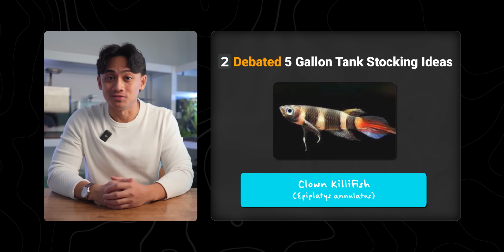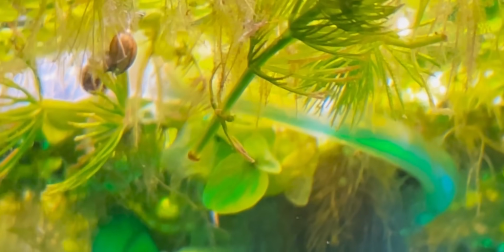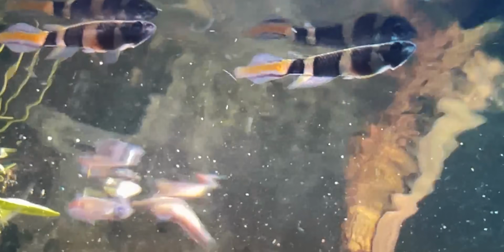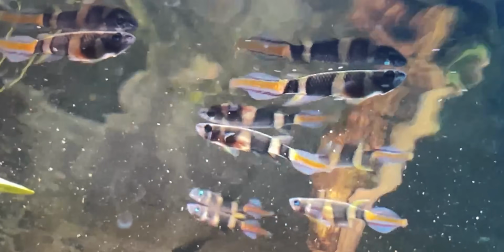Next, clown killifish. They're calm, tiny surface dwellers, so on paper 3 to 4 in a 5-gallon tank could make sense. However, they are known to feel more secure, show off more natural behaviors, and even color up a little bit better in slightly larger groups. And a 5-gallon just doesn't give you enough space to comfortably keep an adequate amount of clown killies. Moving on.